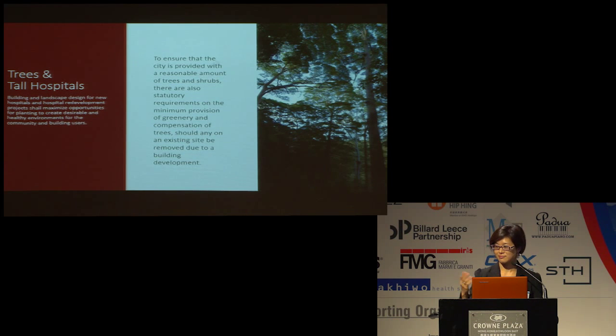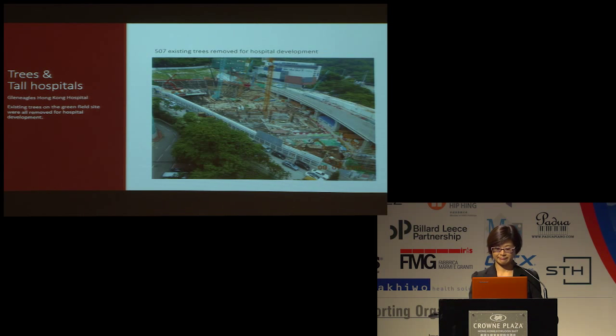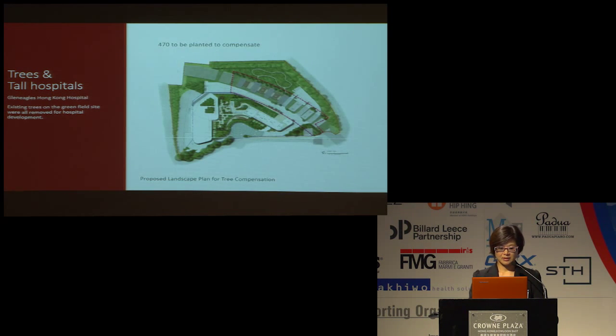So landscape design, as Mr. Khan has shown, is very important. Now, this is an example of what a site might look like. This is the Gleneagles Hospital site. Practically all the existing trees on the greenfield site were removed, 507 of them. And this is what's given in the site. At the end, 470 will be planted to compensate for the loss. You may ask why the number is smaller. They have certain formulas to calculate this, and we have to justify why. And the reason is we have limited land.